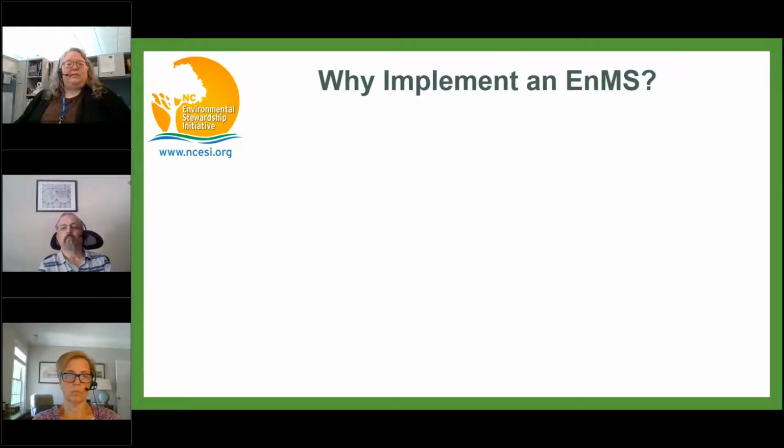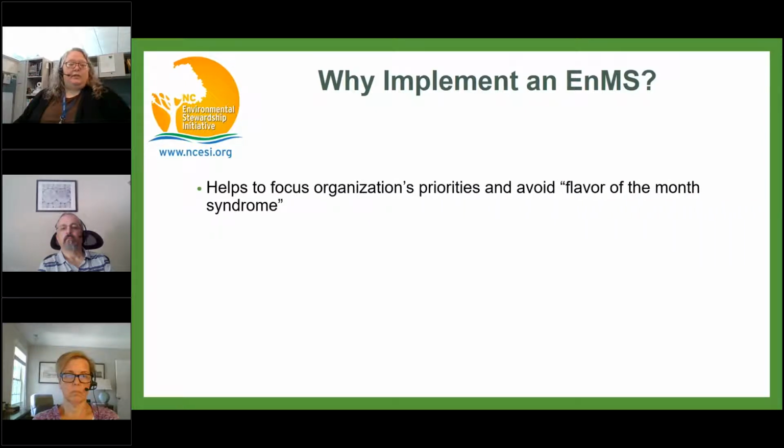So why might you implement an energy management system? Well, it helps you focus your organization's priorities and avoid that flavor of the month syndrome. Just because the facility down the street is working on an exchange of a specific item, maybe you don't have that item in your facility, but you feel like you need to change something out just because they're doing it. So this helps you figure out what's important at your facility and do those things that matter to you first.